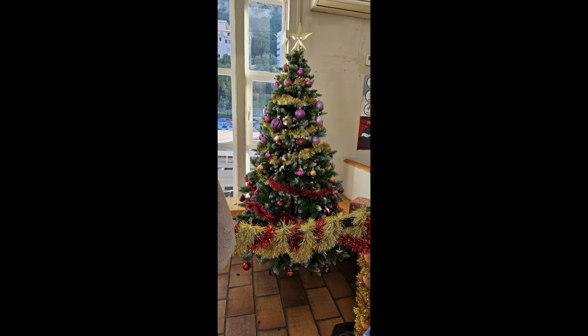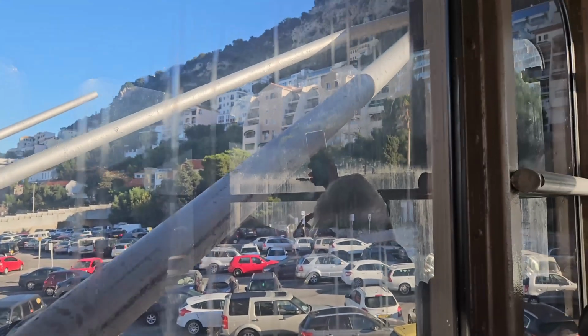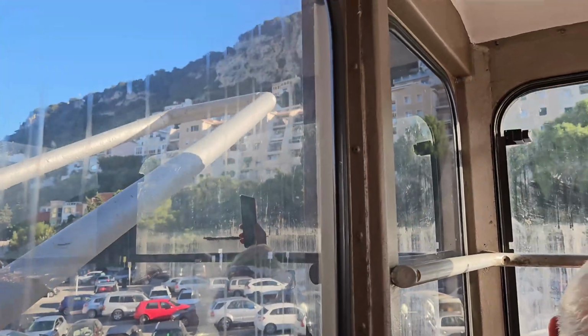The waiting area was decorated, nice Christmas tree there, and it was only about 10 minutes or so before we climbed into the cable car. Up to the top of the rock will take approximately 6 minutes.